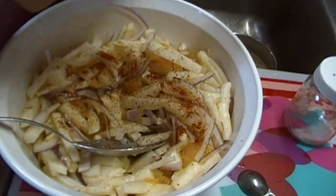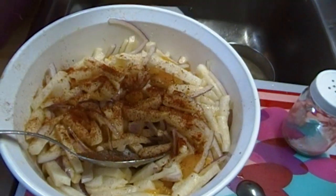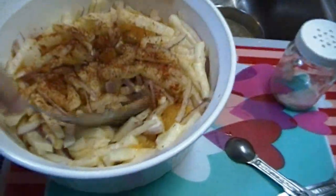I mean, the onion is going to be a little sharp, but not a whole lot of paprika. Not even a half a teaspoon. Just enough that you know that it's in there. I'm going to put some garlic powder in here. And I think I'll skip the onion powder. No nutmeg? No nutmeg, not today.